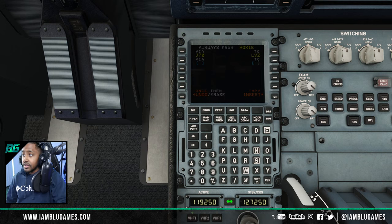All right, LVZ, insert that, and then we'll click on our destination of JFK, and we'll put in our arrival, which is the Lindy 8 arrival, and we're expecting runway 31 right. We'll see if we get that. If New York happens to come on, I don't expect them to do so, but if they do, we'll know what to do. So Qatad, I believe, will be our via. Yeah, it is. And that's it.